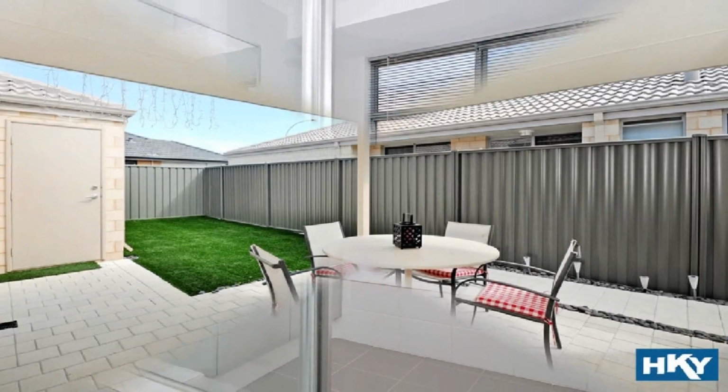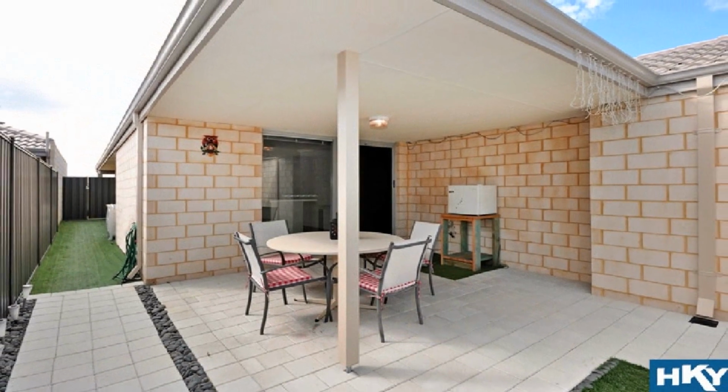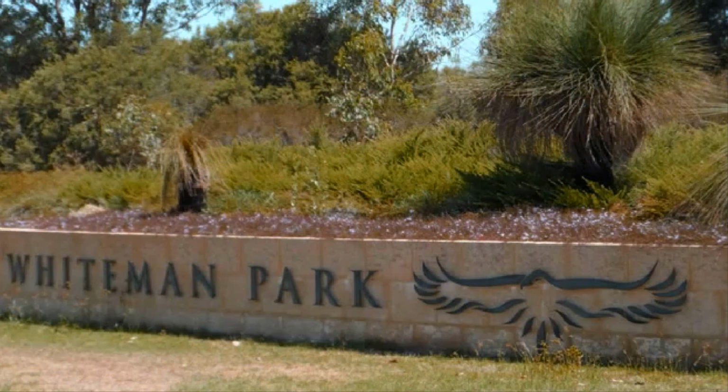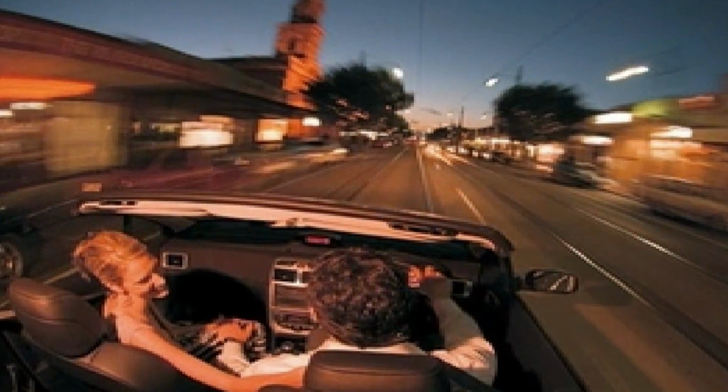Step out to the magnificent undermain roofed alfresco amidst extremely low maintenance grounds. Be minutes to Whiteman Park, restaurants, parks and barbecue areas, along with easy access to Tonkin Highway.